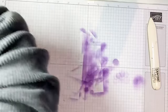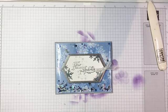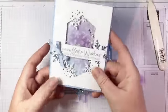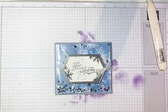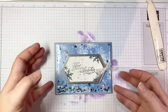Last card is a fun shaker card. Now this, I showed you a shaker card earlier. I posted this one yesterday. So this is a more traditional shaker card, right? It's quite thick, so it may require extra postage to go through the mail. This shaker card is no extra postage required. So this is a great way to do a shaker card that isn't going to cost you more to mail. So let me show you how to do this.